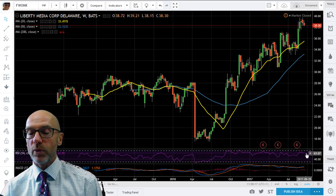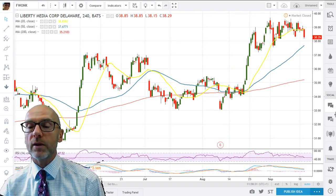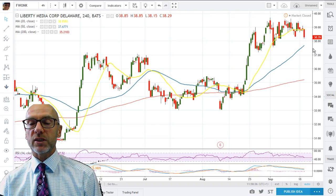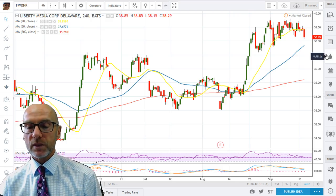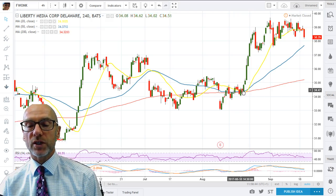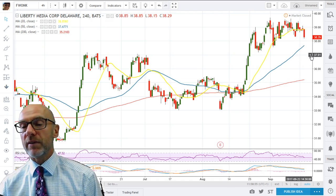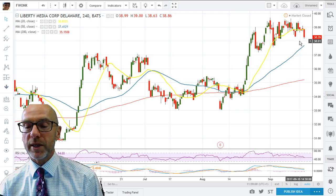RSI 64.77, bubbling along at the top levels. MACD still okay. On to the 4-hour. Here you can see the breakdown we had at the close last night. Expect it to continue. The 50 day is 37.67. It was very good that we got the move from all those moving averages back on the 18th of August to get the break up. Let the moving averages all catch up again.